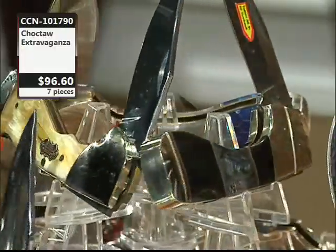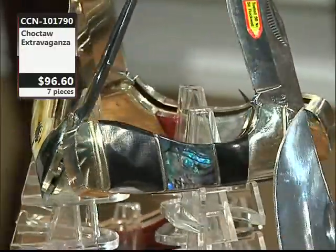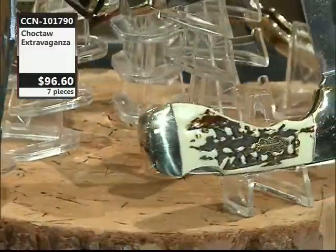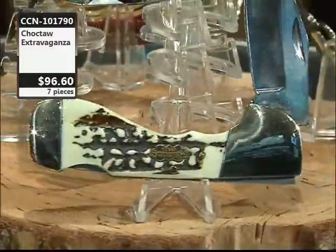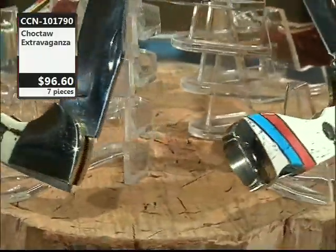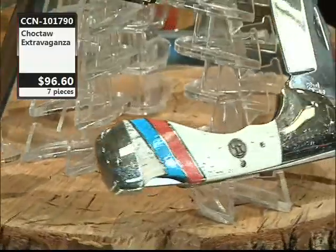Beautiful. There's the fingerprint abalone with buffalo horn. Oh man, that's set off very well, with sunburst bolsters on that. They're stagbone rosin, excuse me, and that is stag and bone ground up and put in a rosin.